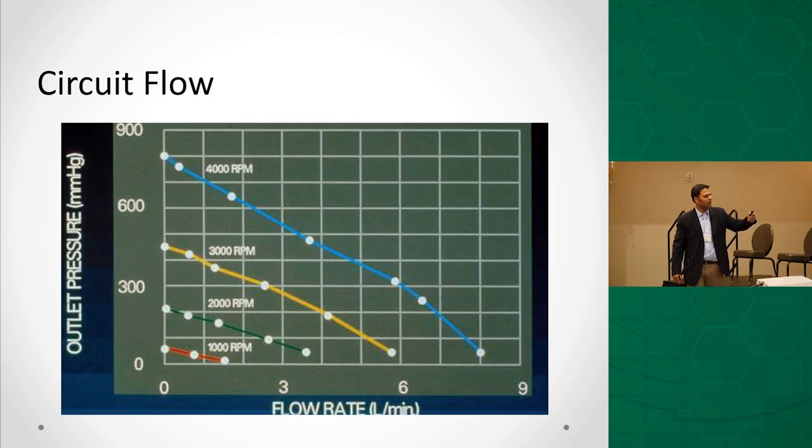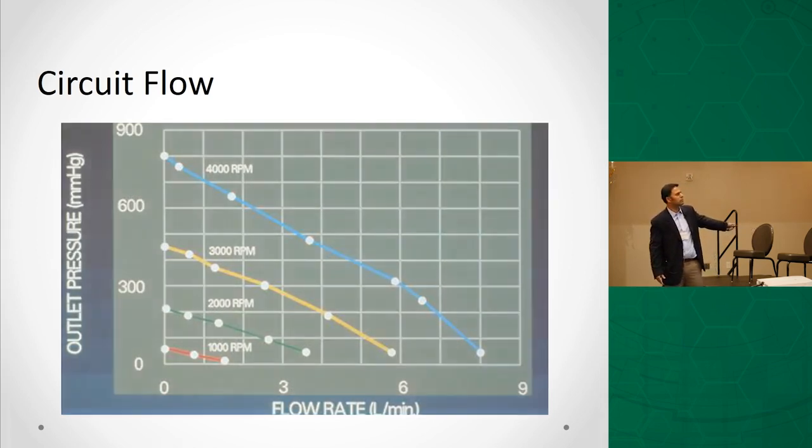All right, so this graph basically just shows that as your outlet pressure or afterload increases, automatically your flow keeps dropping. So nothing more than that.